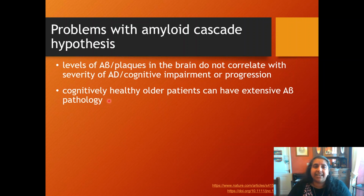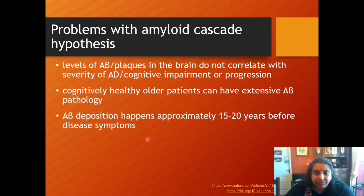Also, when they looked in more detail, older patients who died who were cognitively healthy, they died of other reasons, they can actually have extensive A beta pathology. So if you look at age-matched controls, essentially, you get the brains from the AD patients and you get brains from older patients that also died at around the same age. They can actually have a lot of A beta and plaques in their brain, but they haven't been affected by AD. In addition, the A beta deposition happens like 15 to 20 years before the disease symptoms. So how does that work?